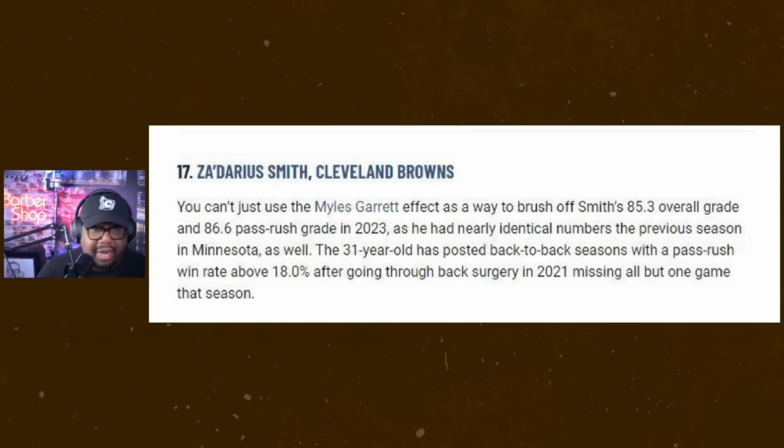Win rate is nice. I want to see more production, because I think I can get more out of Za'Darius Smith. I think I can, and I put that on the thumbnail. Alex Wright is a guy I'm expecting a nice little jump from as well. Alex Wright is one of those dudes as well.